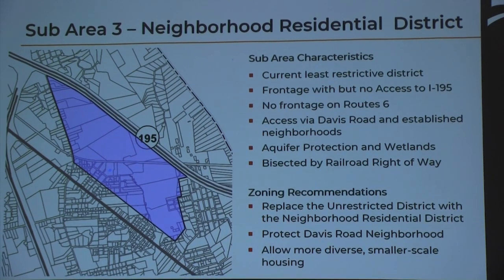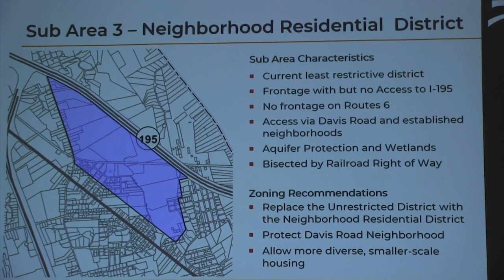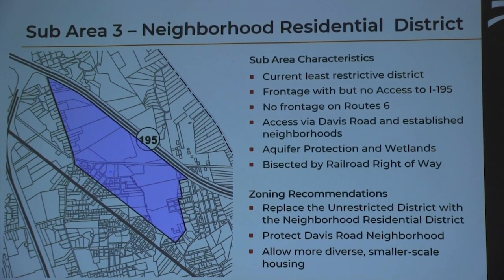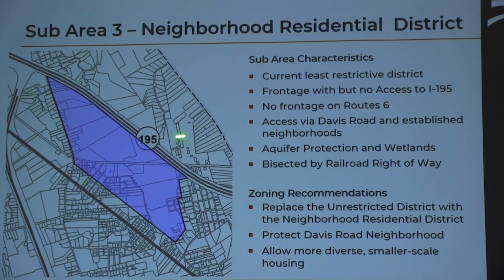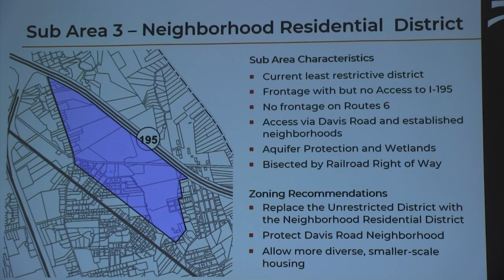So the design guidelines we talked about earlier: reduce front yard setbacks. Building materials gets into the facades of buildings. Do you just want split block masonry? So we'd like to see more articulation. Try to keep it more of a human scale when appropriate. Avoid large areas of undifferentiated blank facades.